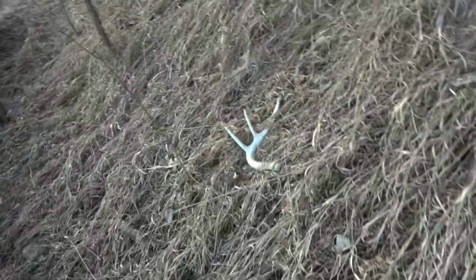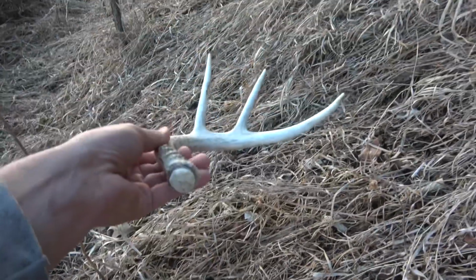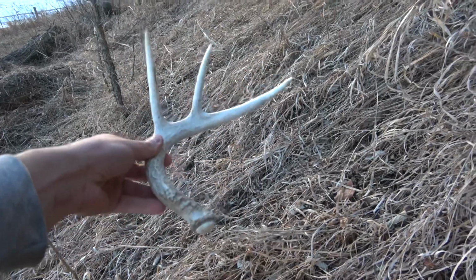It is March 4th. Came out today to do some shed hunting and walk the dog and stumbled across the first one. Cute little 3-point. I believe I know this deer. Fresh from this year. Let's hope we can find some more.